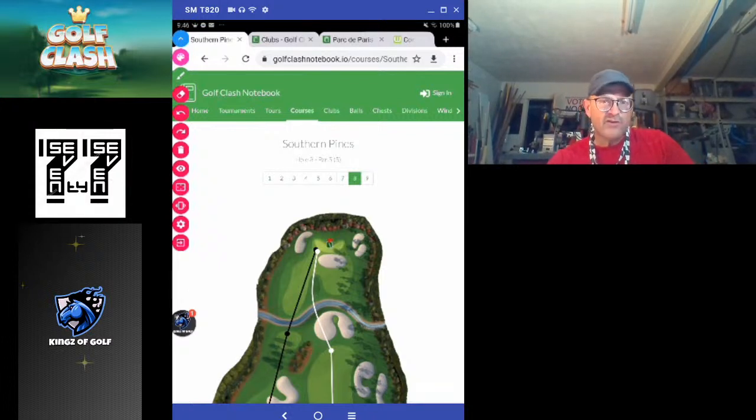I think it's definitely doable, but the par 5s are where we're going to make our money, and where we're going to beat a lot of people in our bracket is if we can dial those par 5s in and get eagles both times.